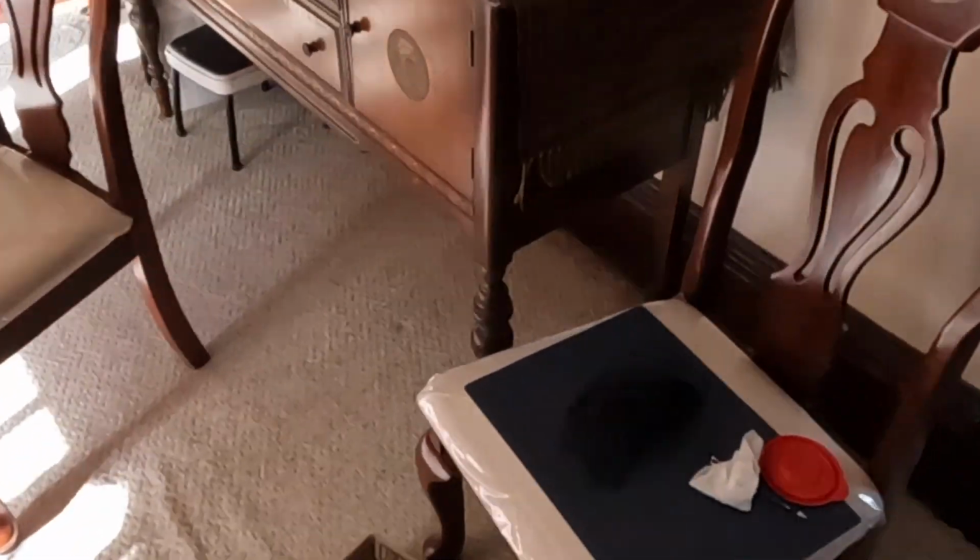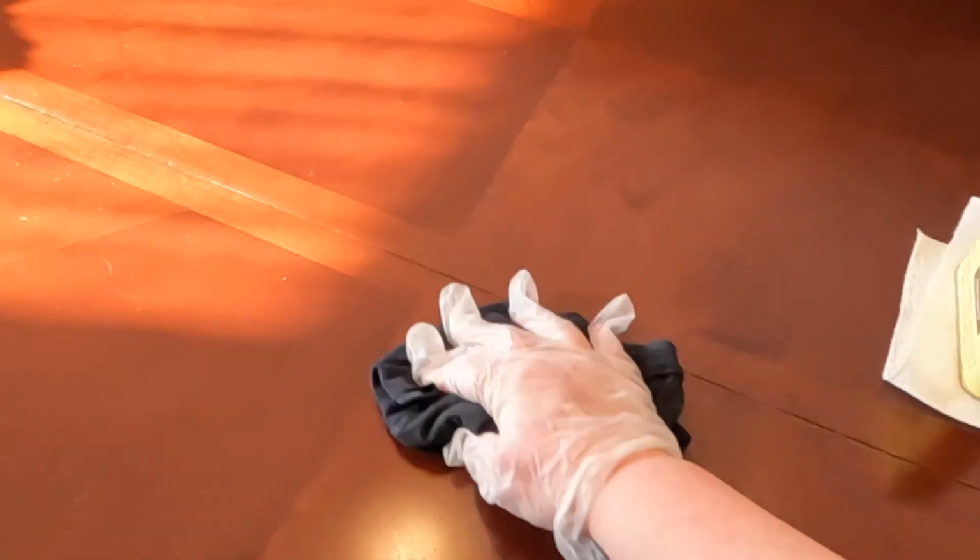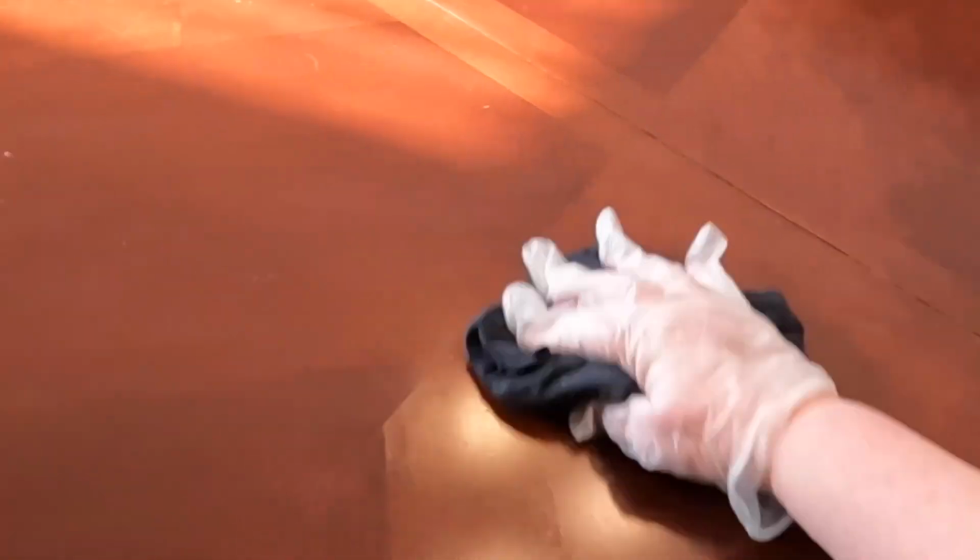So here I am going with the grain, and you can see that this table has many different ways that the grain goes. So around each panel, it's horizontal and vertical, horizontal and vertical. And then the wood from there goes out like in V's. So you have to be very careful about how you do it. So you can see right now it does make it look much nicer.